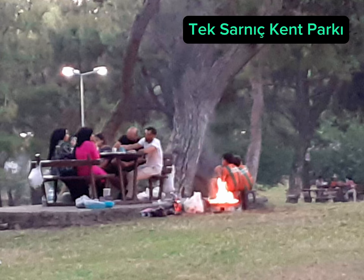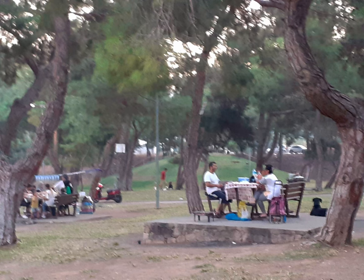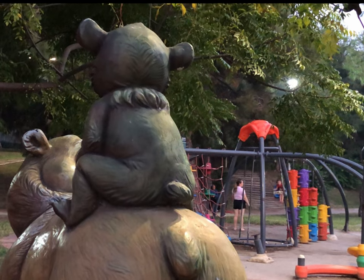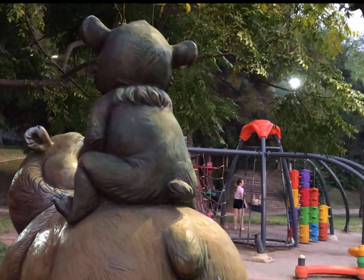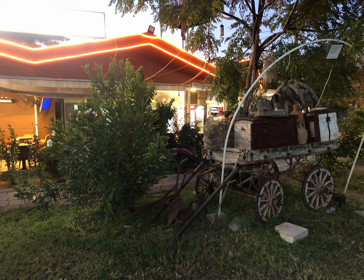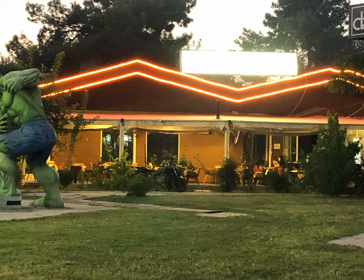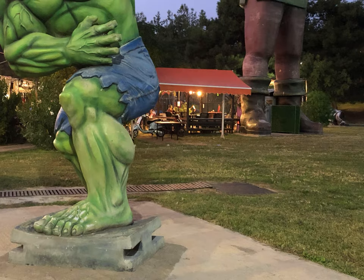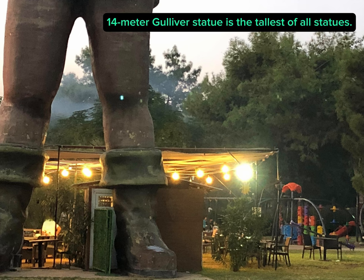Tech Cistern City Park will be our last attraction for today. The park was opened in 2018 and was named after the historical cistern inside. The park welcomes its visitors with giant fairy tale heroes, popular cartoon characters such as Shrek, Transformers, Spider-Man, Batman, Iron Man, Kung Fu Panda, Pocahontas, and much more to be seen in the park.